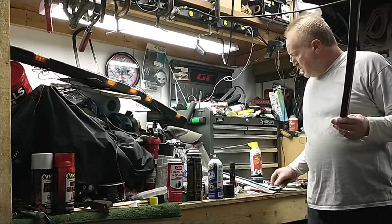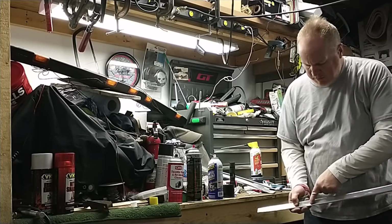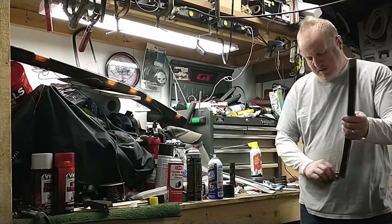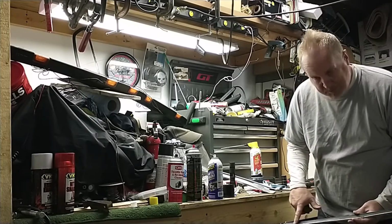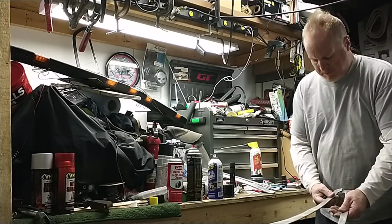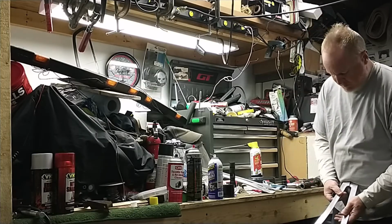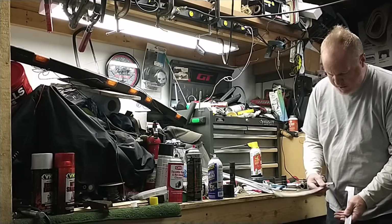So I think this is the other side. See, it's got a big old dent in it too. But they clip in here on the back side. There's clips up there in the window channel. Kind of see how kittywampus that is. I'm trying to match up here at the bottom, and this is way off.